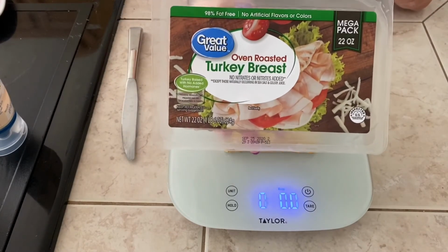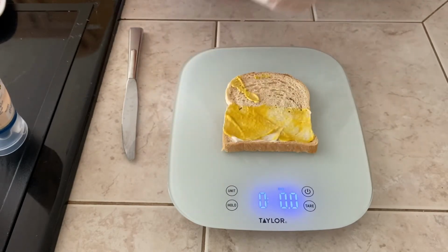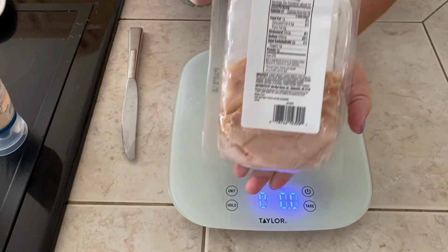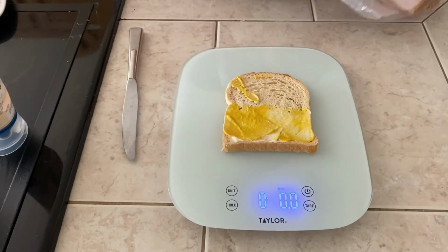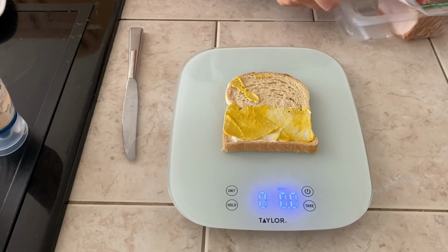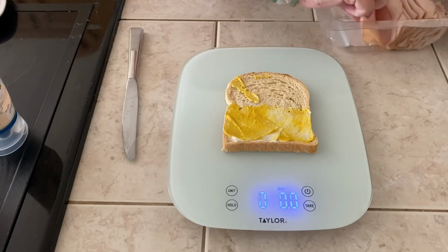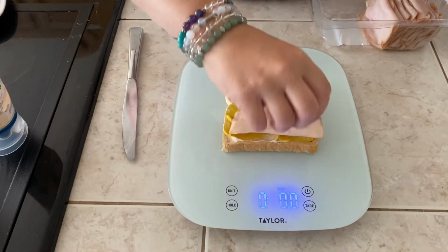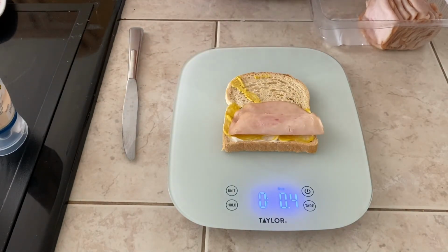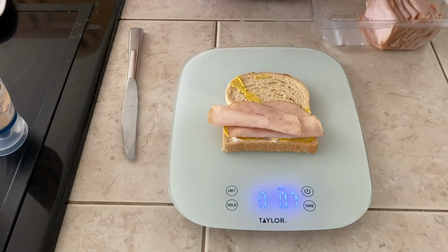So I do oven roasted turkey breast, the pre-sliced stuff that you get at the grocery store. And then here's the nutrition facts on there. And then I'm gonna do 2 ounces of turkey breast. So remember, I like to keep my meals around 4 ounces. So I'm gonna do 1 ounce of the bread. And then we're doing 2 ounces of the turkey breast on my bread, which actually feels like it's going to be a lot, especially since I'm only making a half sandwich.